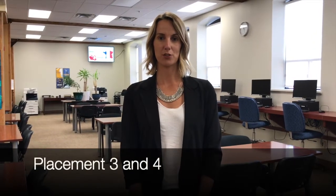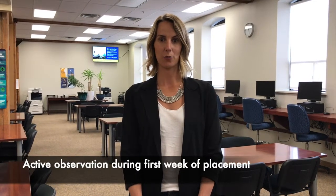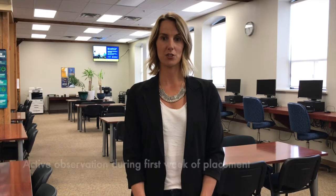In Year 2, Placements 3 and 4, teacher candidates complete a 25-day placement in 2 different host classrooms. Placements usually take place in November and December, as well as March and April. Active observation time is incorporated into the first week of placement. Teacher candidates are expected to work up to planning and teaching 100% of the time independently.